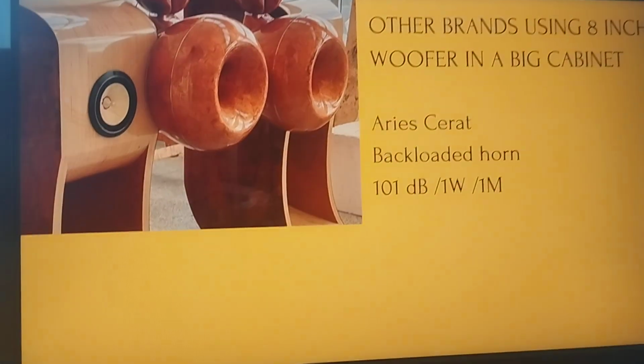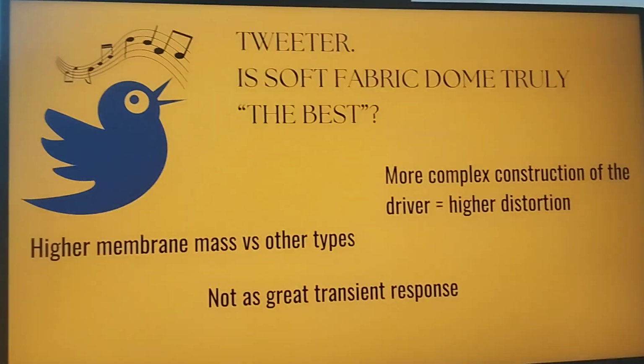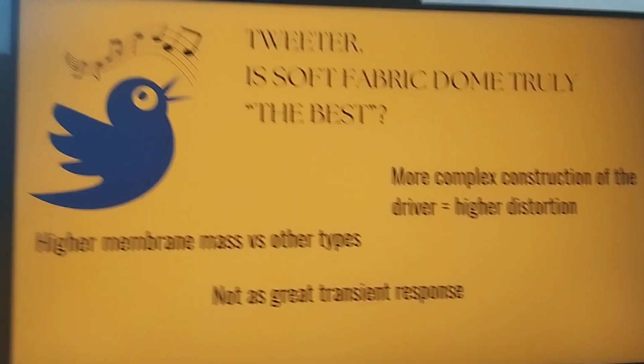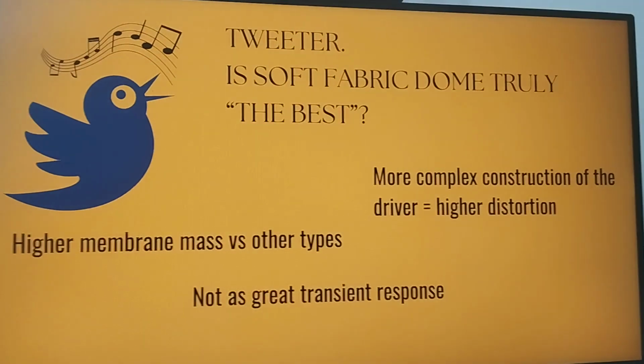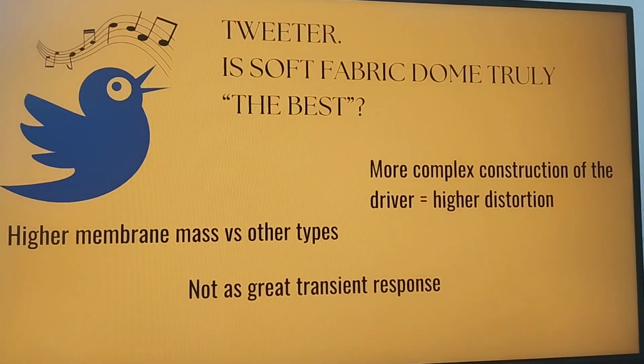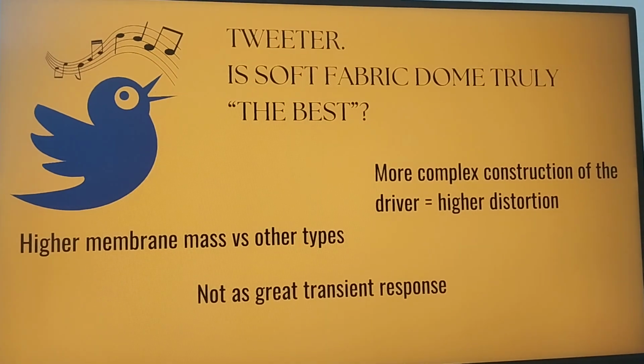Also very high efficiency. So this is a similar idea to placing a small woofer in a big cabinet. Okay, let's move to the tweeter. The tweeter, they are using a soft fabric dome tweeter, but is it really the best type of tweeter?